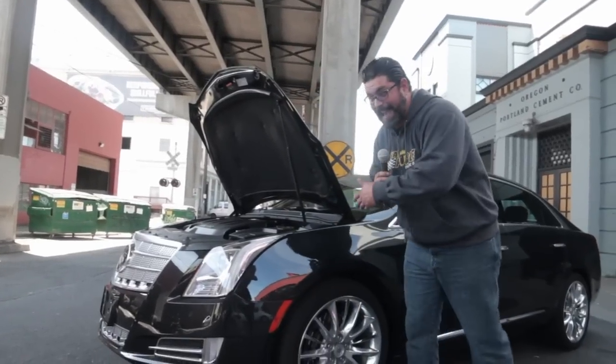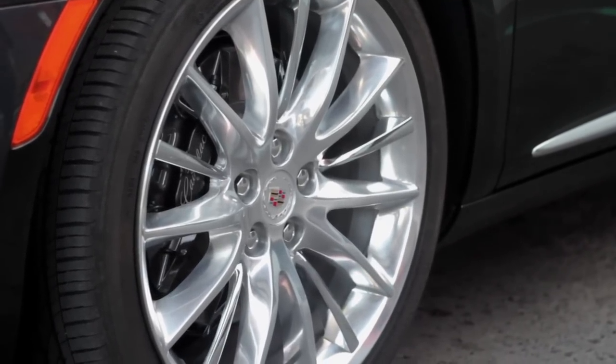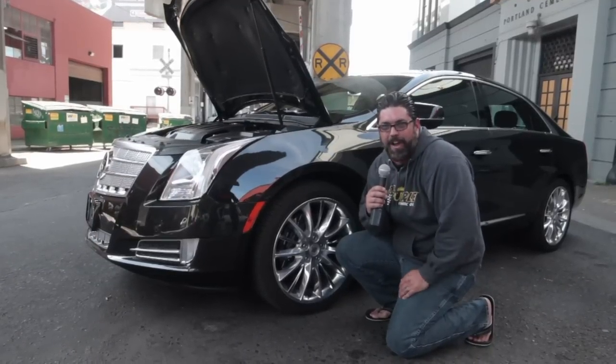Now, when you talk about some of the special things that are on the Platinum Edition, like this car, it adds 20-inch wheels and Brembo-supplied front brake calipers, which certainly add in brake feel. Now, let's take a peek inside and see what we find.